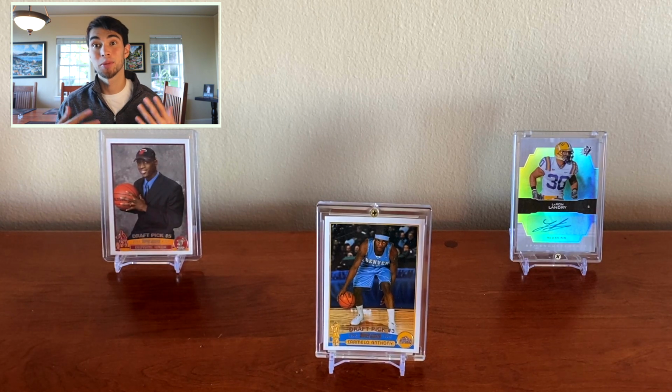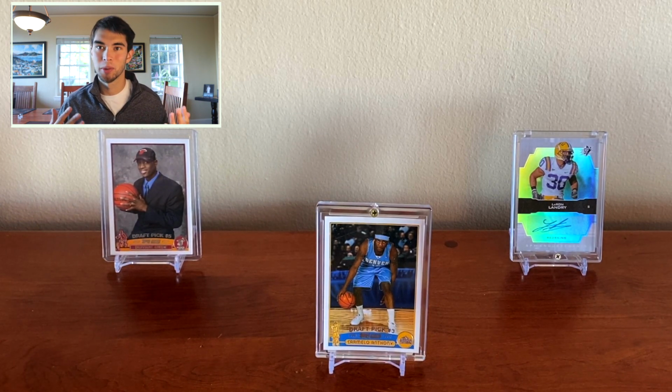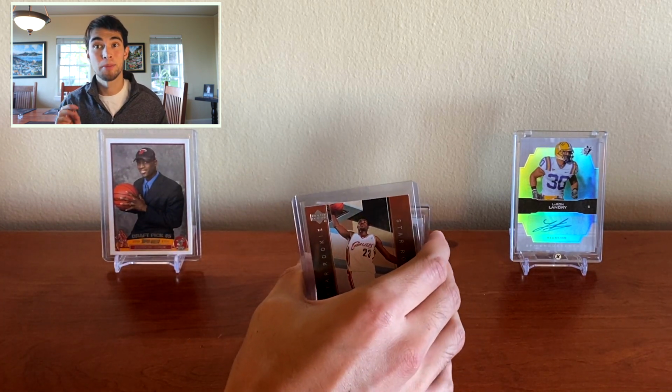And really, at the end of the day, that's what the hobby's about. It's about having fun. It's about cards that have meaning to you. And it's about those little moments with your friends, with your parents, with your kids, whatever it is. That really is the best part of the hobby to me.